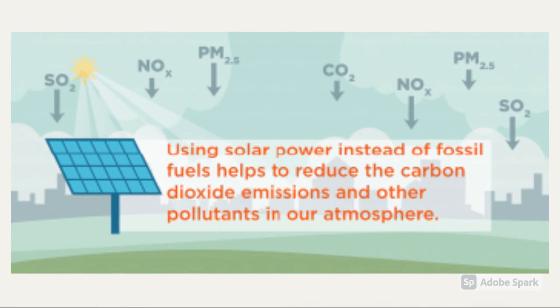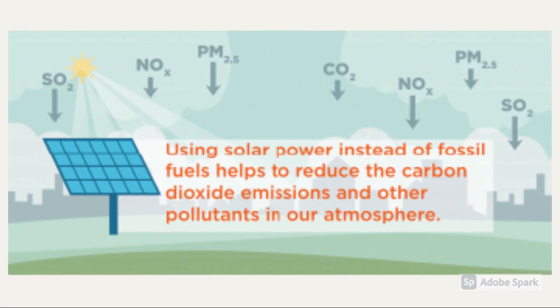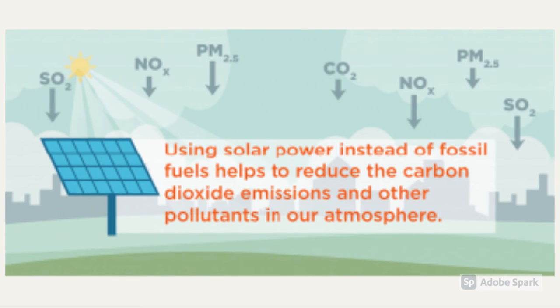Solar power is a clean source of energy. It can help reduce our reliance on finite resources as we tap into the radiance of the sun.